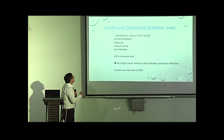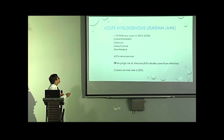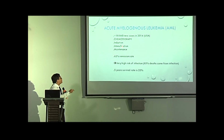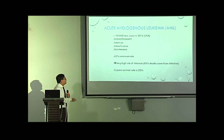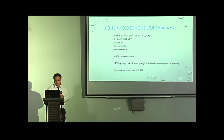Okay, AML, acute myelogenous leukemia. This requires immediate treatment because it is an acute disease. There were approximately 19,000 new cases in 2014. The main treatment is chemotherapy, so you go through the same 3 phases. The remission rate for this disease is 65%, and the 5-year survival rate is 25%, which is very low. The cause of death of most patients is actually the high risk of infection. 85% of deaths come from infection.